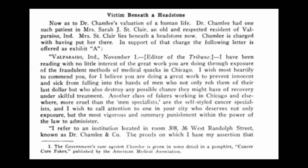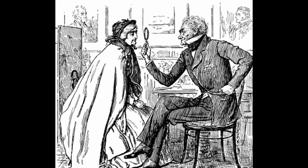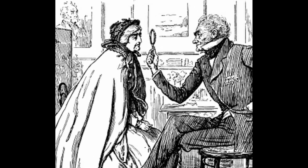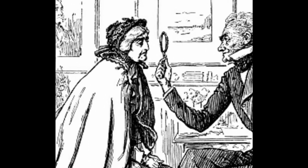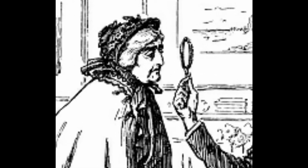As reported in the Chicago Tribune on November 12, 1913, Dr. Chamley had one such patient in Mrs. Sarah J. St. Clair, an old and respected resident of Valparaiso, Indiana. Mrs. St. Clair lies beneath a headstone now. Chamley is charged with having put her there. Mrs. St. Clair had sought the advice of her local doctor and was diagnosed with breast cancer. She was told that there was no cure, the only treatment being a radical mastectomy. This would have called for the removal of her breast, underlying chest muscle, and lymph nodes, which may or may not have saved her life.